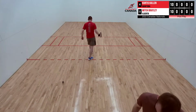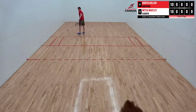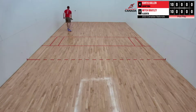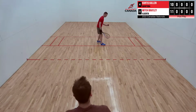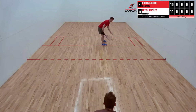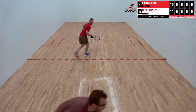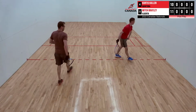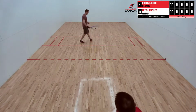Wow, I don't recommend that shot. But obviously, I don't know what I'm talking about. Brayley runs over, gets stuck on the left wall, and somehow, perfect cross-court winner to the right side. Great timeout, 11-10. That's not a good serve, and Cullen very comfortable with that return. 11-11.